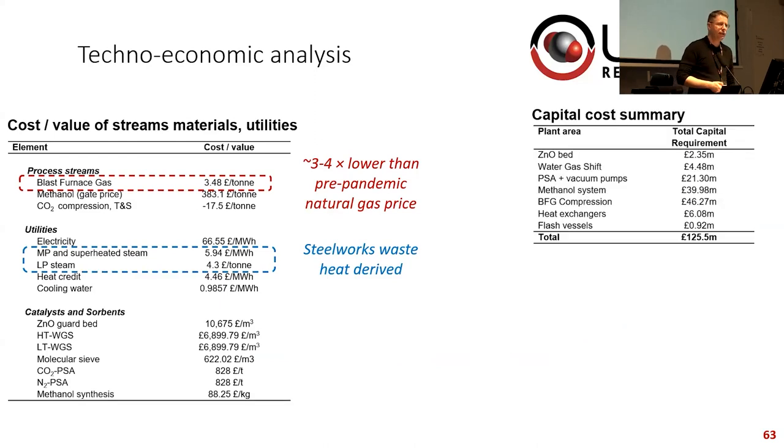So without going into all the data details and equations, we were able to calculate the capital cost of the plant. It came to around £125 million.